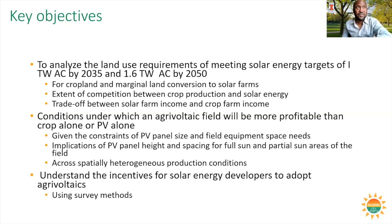Most importantly, the question we're asking now is, under what conditions will AV be most profitable? Rather than asking whether AV is profitable or not, the right question to be asking is, what are the conditions for agrivoltaics to make sense, for it to work for solar developers and for farmers, given the constraints of the panel, the physical size of the panels, the height, implications of the height and spacing for full sun and partial shading areas, and across different regions. It may be the case that it doesn't work across all the regions, and it might work better in some places. So we're interested in some of that spatial variability in those benefits and costs.